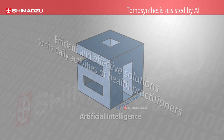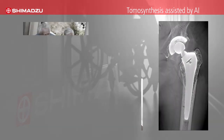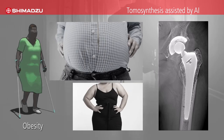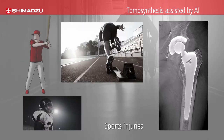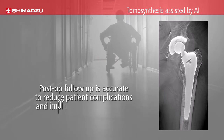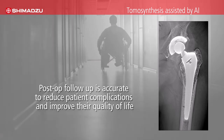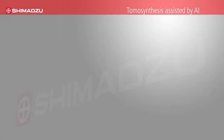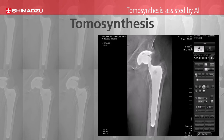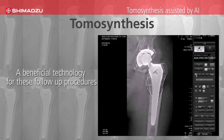health practitioners. As demand continues to increase for artificial joint replacement surgeries due to global trends in aging and obesity, as well as sports injuries, it is vital that post-op follow-up is accurate to reduce patient complications and improve their quality of life. Digital multi-slice tomography technology, Tomosynthesis, is a beneficial technology for these follow-up procedures.